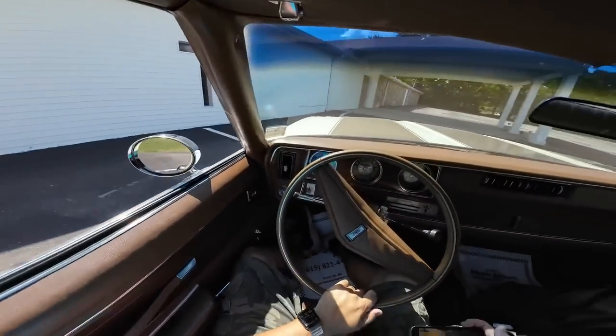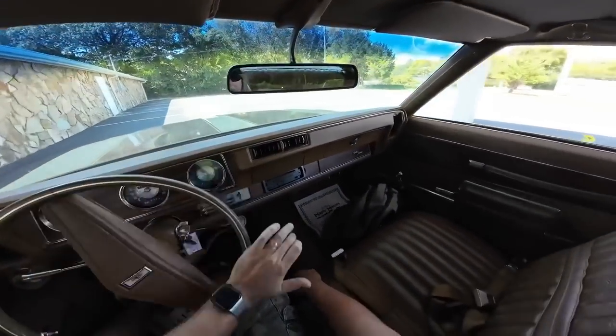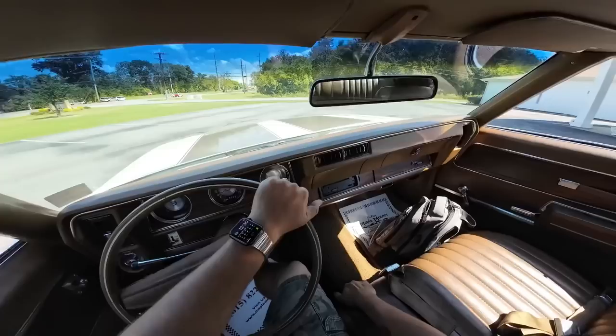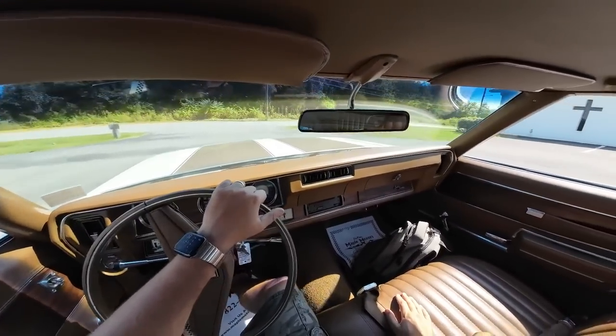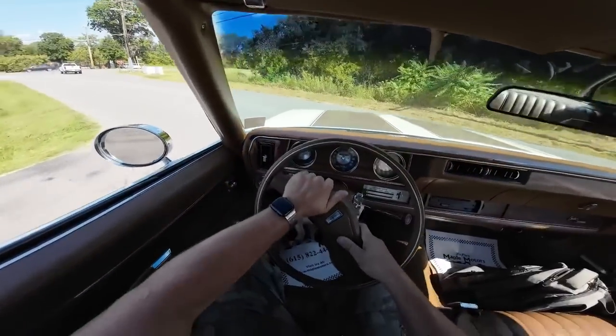Okay, it's time to roll out, guys. We'll head on back to the lot. I've enjoyed this test drive. It's nice and smooth. It's quiet inside. Everything seems to be working, except for the horn, which I was shocked about.